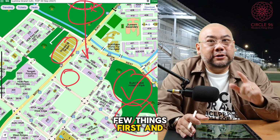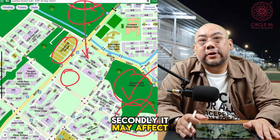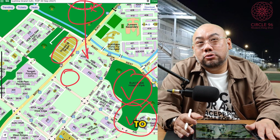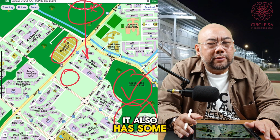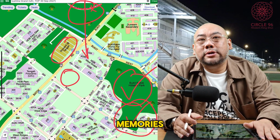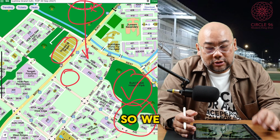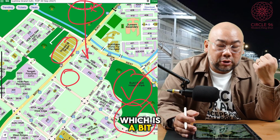A few things. First and foremost, it may affect your cash flow. Secondly, it may affect your kidney, especially if you have family members who have kidney problems, then that is not something that you want to try to avoid. Thirdly, it also has some problems with your memories or strategies. If you are very poor in memories and whatever I just said resonates with you, then this is something of a concern. Okay, so we have mentioned 2 things that's very good, 2 things that's not so good, which is a bit of concern to me.